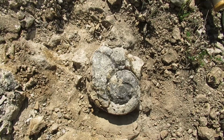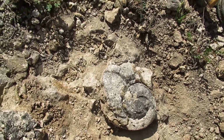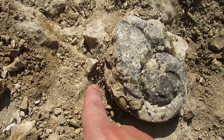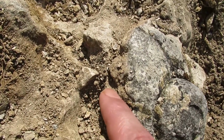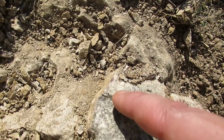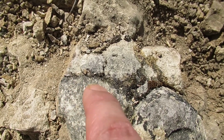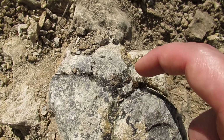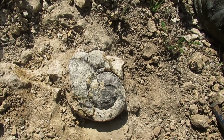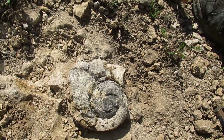So let's continue. I've been working on this for half an hour more or less, and I was starting to remove this side over here in order to get to the bottom of the fossil, but I'm starting to see that the fossil is very eroded on top and some cracks start to appear as well. I put more super glue and we'll see if this holds, but for now I'm pretty happy with the result. And well, this is going to be a must-have in my toolkit. So let's continue.